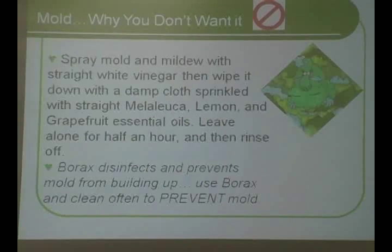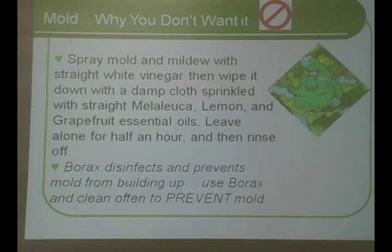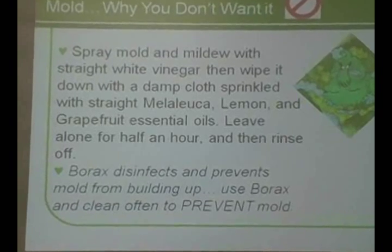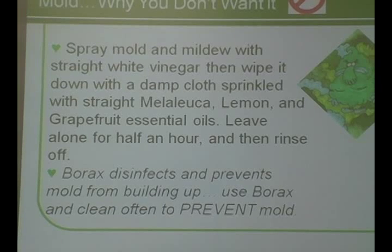Mold. Mold is not good either. We don't have a lot of mold really here because we have such a nice dry climate, but you can get mold if you have water accumulating somewhere. So we want to get rid of it. This is a really good way of doing it: spray mold and mildew with vinegar. Wipe it down with melaleuca, lemon, and grapefruit essential oils. Borax is also good for disinfecting, to prevent mold. But again, that's toxic, more toxic, but you can use that.